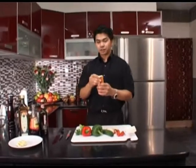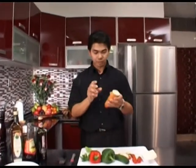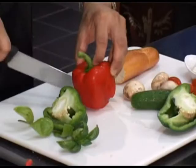It's a bit old, stale, so it's a little bit hard, but that doesn't matter. You can use any old bread just for the real thing. Okay, so I'll probably need just half of it, it's fine.